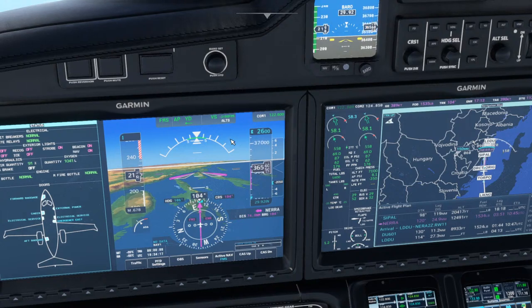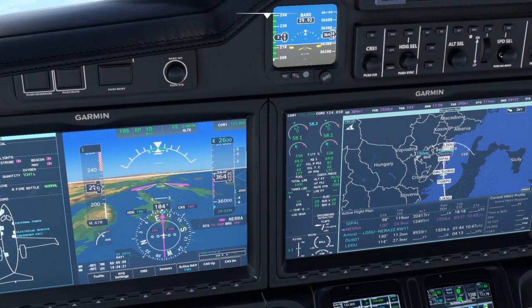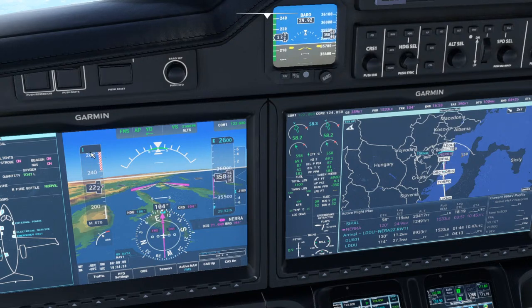Usually on descent we are basically maintaining 0.71 Mach, so we're going to maintain speed around 0.71. The speed bug should be here, so even if you use vertical speed, the speed bug should be here. And you will maintain about 0.71 and then go to 265, so we're not exceeding the maximum of 270.